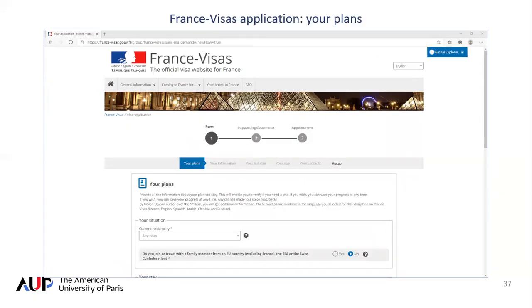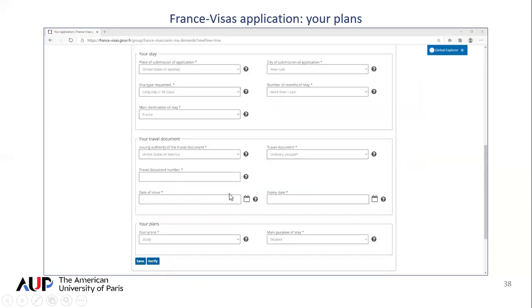Once you've clicked to start your visa application, you'll start with current nationality to match your passport, and then we'll scroll down. Next is place of submission. So this is the United States of America if you'll be applying from the US. City of submission will select which VFS Global Center you're going to visit. Visa type is long stay, even if you're a 1-semester student. You can round out your months of stay, and you can choose more than 1 year if you'll be staying at AUP for more than a year.